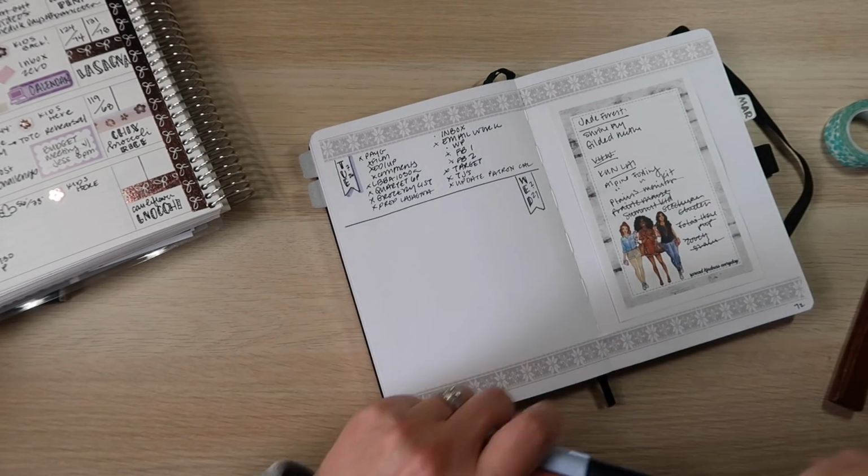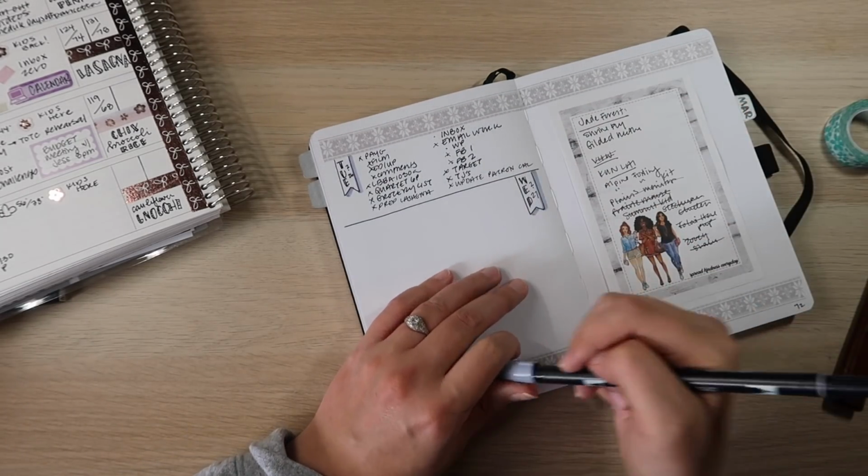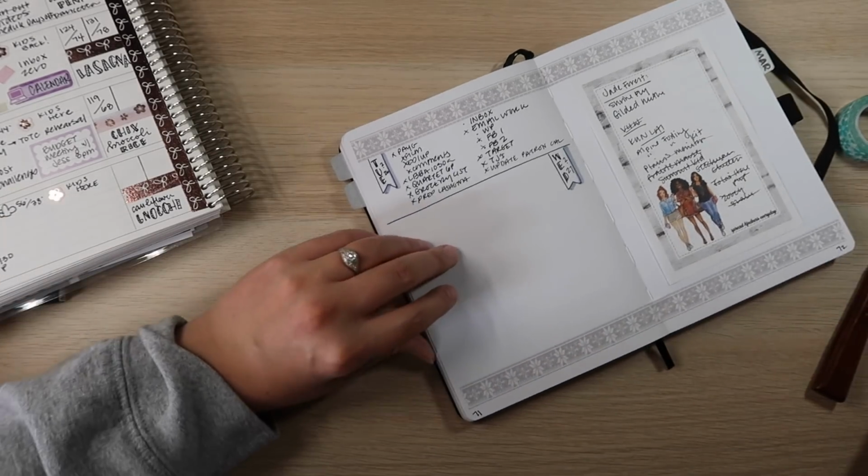I feel like my stuff is getting sloppier and sloppier. I wonder what that means. What does that even mean?